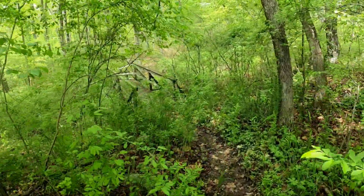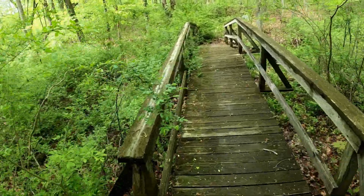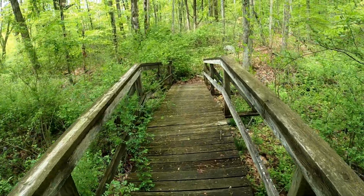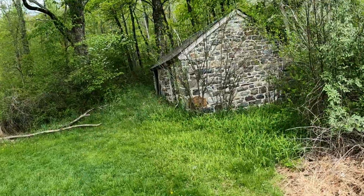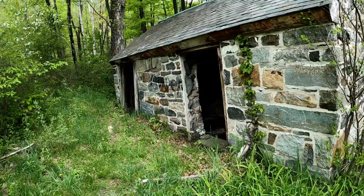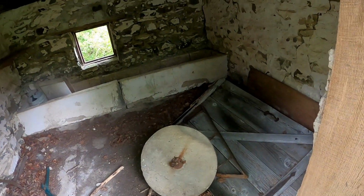I happened to catch a glimpse of a footbridge in the woods, so I decided to walk over and check it out. Next, I visited a stone spring house that I learned was built in 1827. The 2-room house is located downhill from the spring source, and the water was piped into water troughs inside.